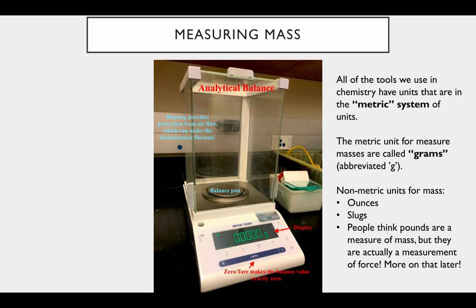So first up, we have the analytical balance. We will be using this all semester long. The analytical balance has a couple of key features here. So this is the balance housing, and this makes sure if all of the doors are closed here, it prevents any airflow from making the measurement fluctuate. Now that may seem extreme, but when you have so many decimal places here, so much precision in an instrument, even the flow of air can affect those measurements, right? So just to make sure that the measurements are accurate, then we close all of the doors here.